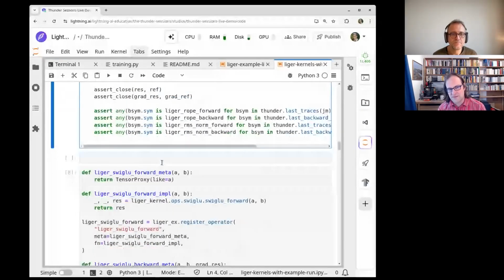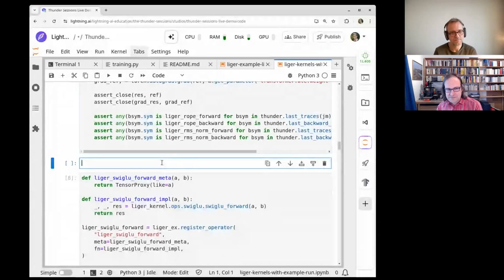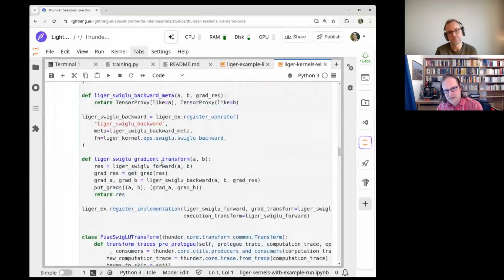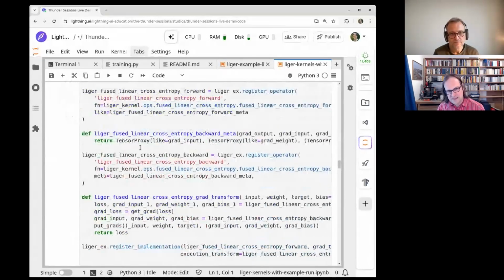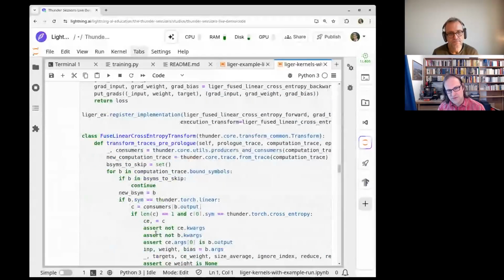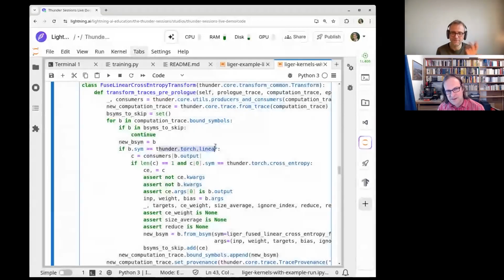So RMS norm is, again, very straightforward because there's a one-to-one correspondence with the RMS norm function. Well, actually not, but I made LitGPT use this. There should be a one-to-one correspondence. And then there is this fused cross entropy and linear, and this works exactly the same as the fusion for the Swiglu, or the fusion for the linear and ReLU, right? Yeah, it's actually even closer to that one. Right. We find the linear, and then we check: does it have only one consumer, and is the consumer the cross entropy, and then we can repeat it.